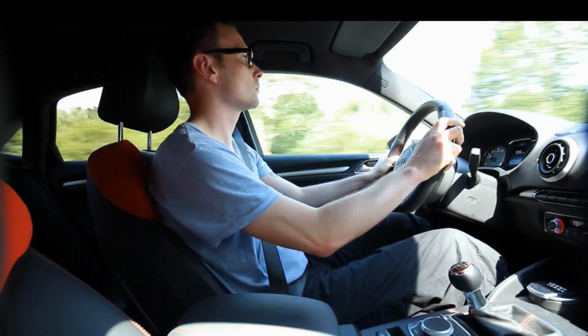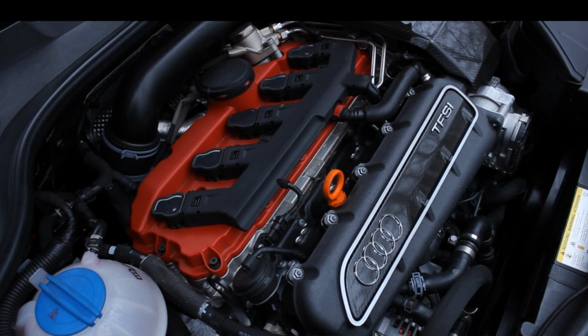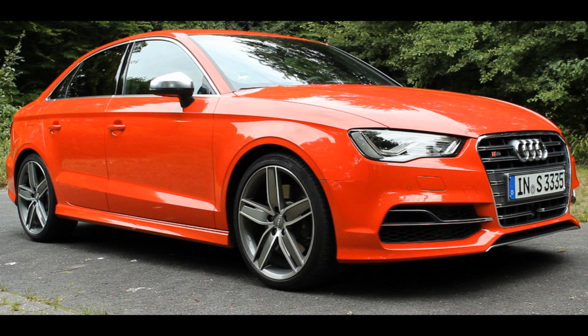If you want more performance, wait for the new RS3 probably coming out next year, which will keep Audi's fabulous 2.5-liter 5-cylinder I tested in the TTRS that could push up to 400 horsepower. But for now, the S3 sedan is a clear winner.